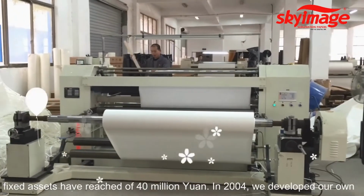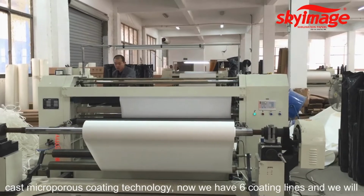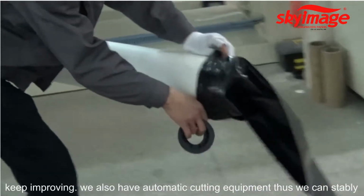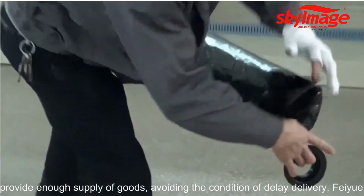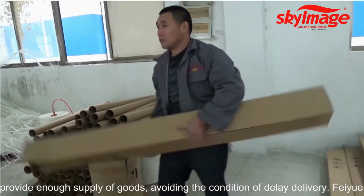We developed our own cast micro-pores coating technology. Now we have 6 coating lines and we will keep improving. We also have automatic cutting equipment, so we can stably provide enough supply of goods, avoiding delayed delivery or even being out of stock.